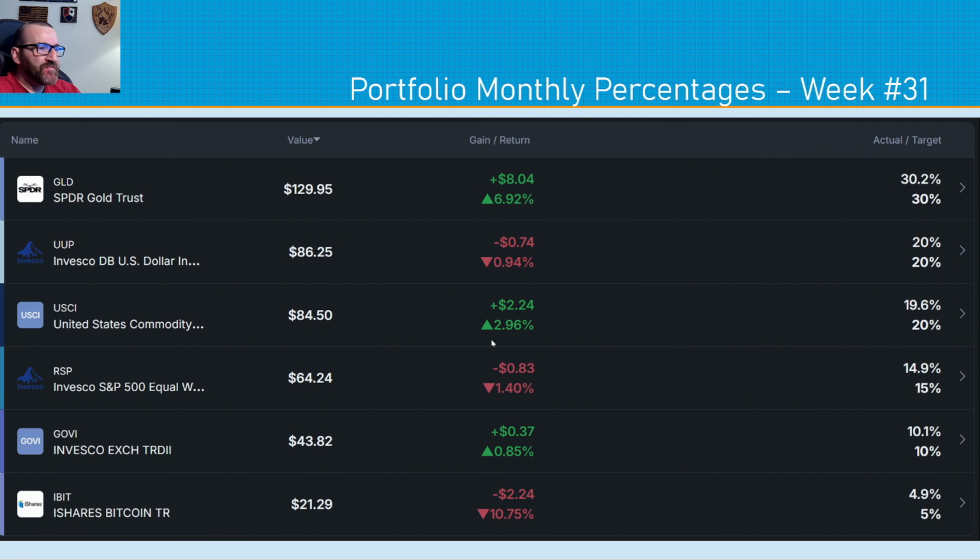We have pretty good on commodities this month. I think it was better last month. I can't remember exactly what it was. Actually, I think it was around the same. But still doing good. Inflation, gold, and commodities still doing good.